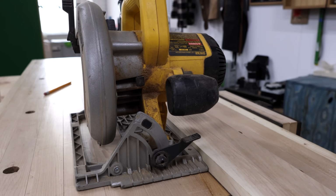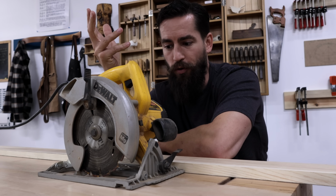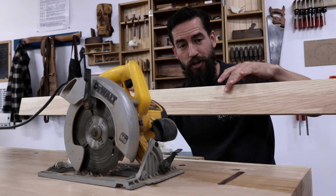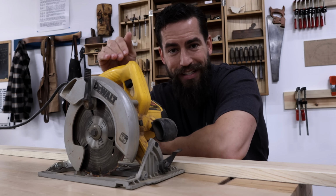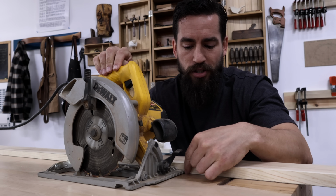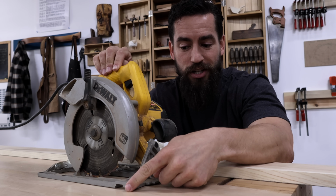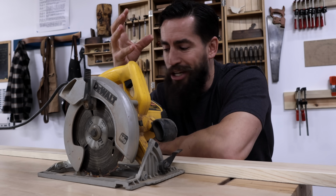This is a 7 1/4 saw from DeWalt, which has been a workhorse for me for what, a decade? I've got a piece of wood that I took to the jointer so I know this face is straight, and I know on this particular machine, as is the case for many but not all 7 1/4 inch circ saws, I know it's 5 inches from this side of the fence to the interior of the blade. I know it's 1.5 inches from this side of the fence to the interior of the blade. So I know my measurements.